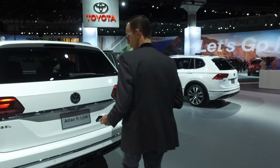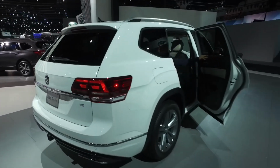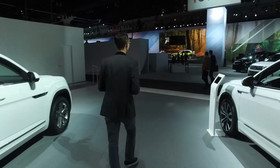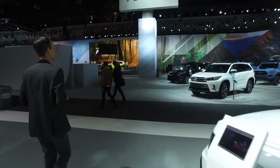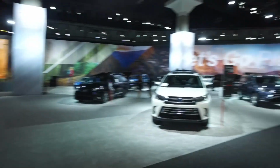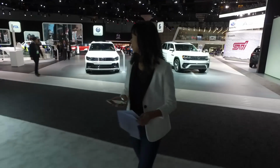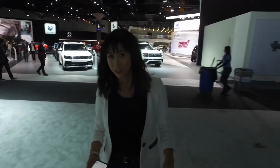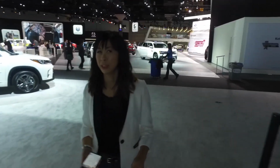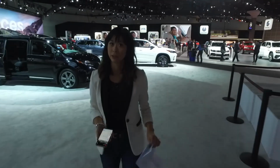This is the pirate version, the R line. Nautical theme, just like Lincoln. Volkswagen didn't have too much going on at this auto show. They came out with a Tiguan R line, which is just a bunch of cosmetic upgrades, so not really big news. They're obviously trying to push EVs, so they announced that I believe the ID EV will be a real car, and it's their little hatchback that's all electric.